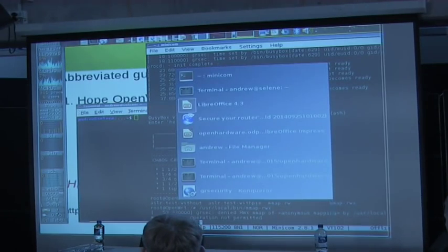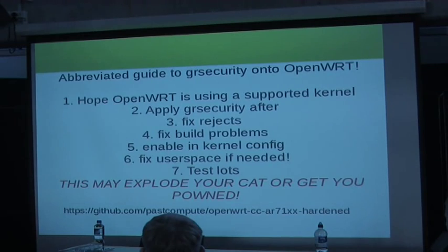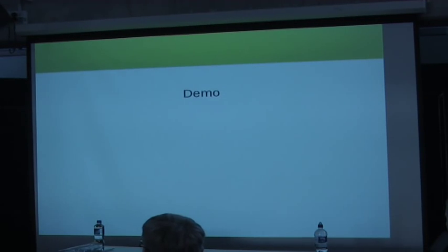So I'm going to go back to my slides and finish off, because how much is left? Yeah. Oh, all right. Zip. Oh, demo. Where's the next one?